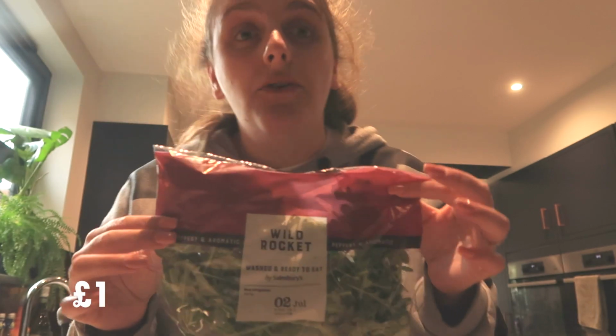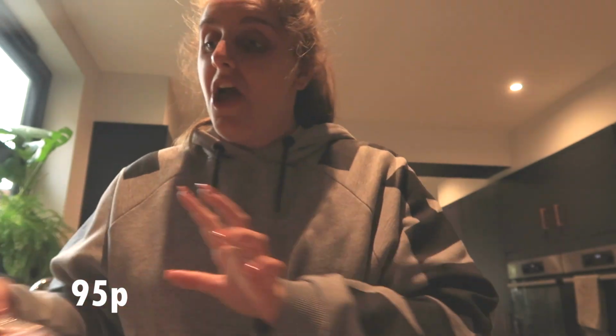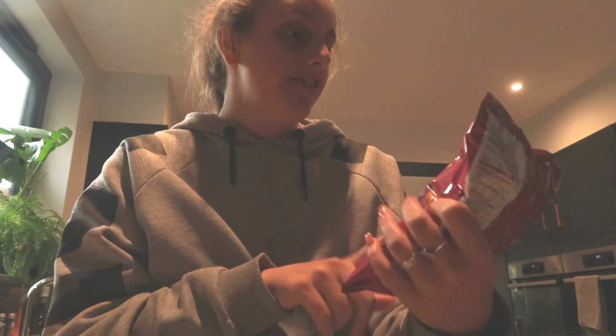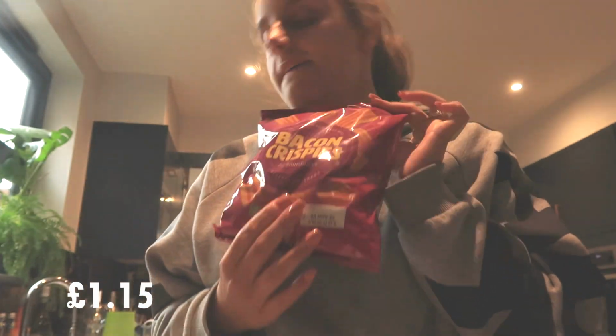I then got rocket, which was £1, so very good. And then I've just got these classic round tomatoes, which was 95p. So all in all, a very cheap and also very healthy lunch, which is what I don't normally have. Oh, and I also bought some crisps. Let me just grab that. Again, I looked at the cheapest option, and it's Sainsbury's own bacon crisps. I like bacon, so I'm pretty sure I'll like these. I thought I'd have this sandwich with these crisps and try it out for you. These crisps were £1.15. So very healthy lunch.